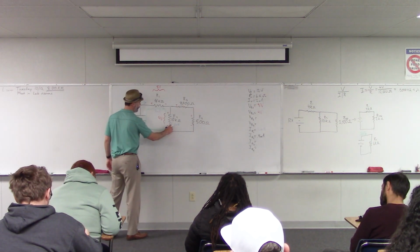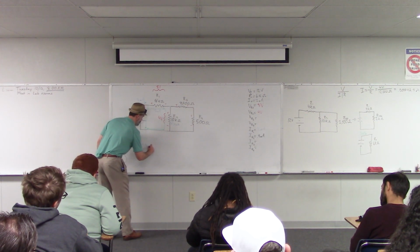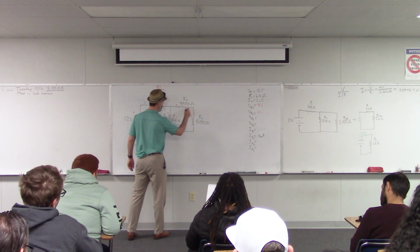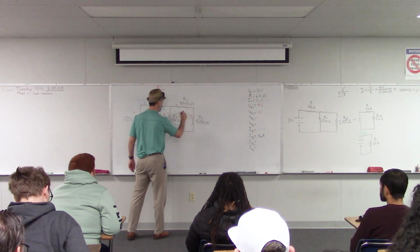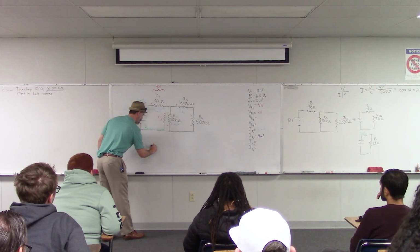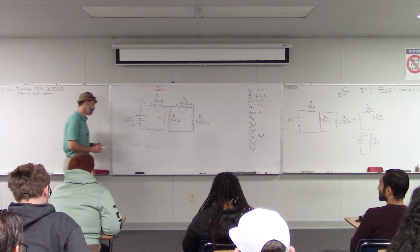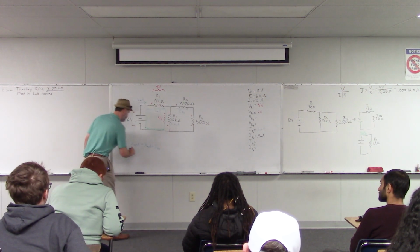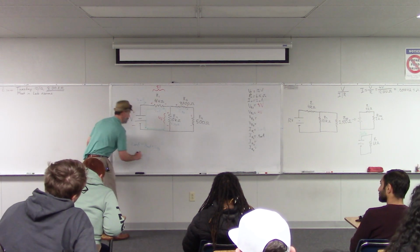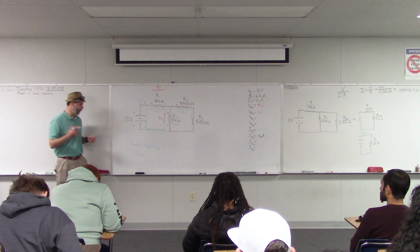So 2 milliamps, so the current flowing in has to equal the current flowing out. So flowing out, we have 0.4 milliamps. And also the current that's flowing through R3 here, IR3. So 2 milliamps equals 0.4 milliamps plus IR3. So then, how much does IR3 equal? Yeah. 1.6. Yeah, 1.6 milliamps.